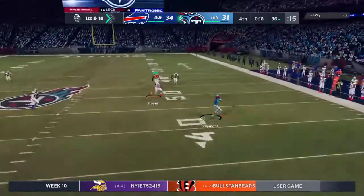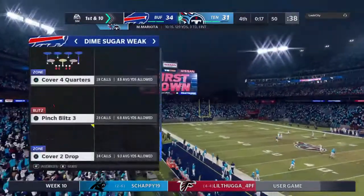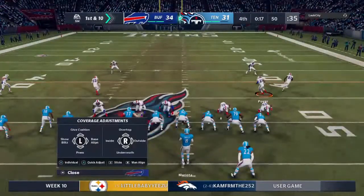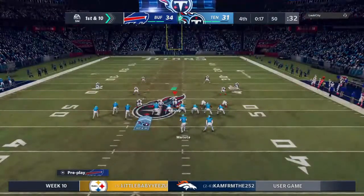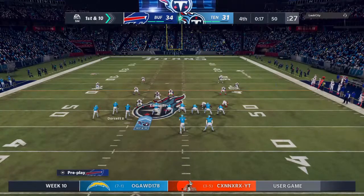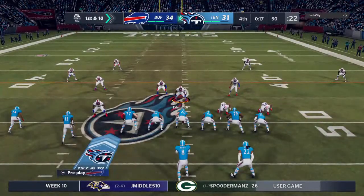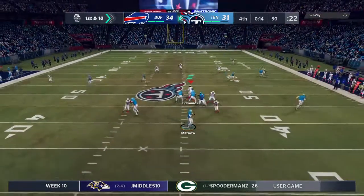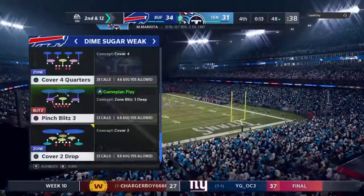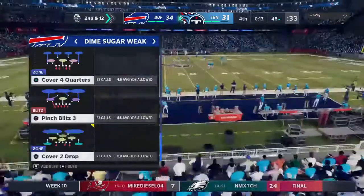Here's Mariota. Got a man, and he hits him in stride. And he's going to be out of bounds right at midfield. Another nice gain, 13 yards that time, and another 1st down. That's another Titans 1st down. 1st and 10 at the 50-yard line. Mariota now from the 50. And right side, Henry's got it. The completion, but they go in the wrong direction. A loss of yards, and now they're dealing with a 2nd and long.